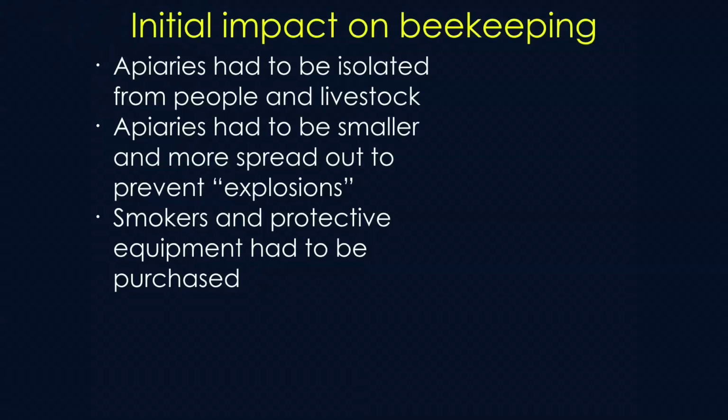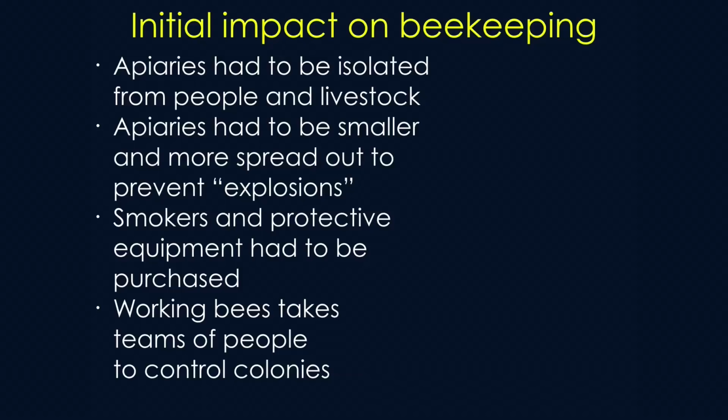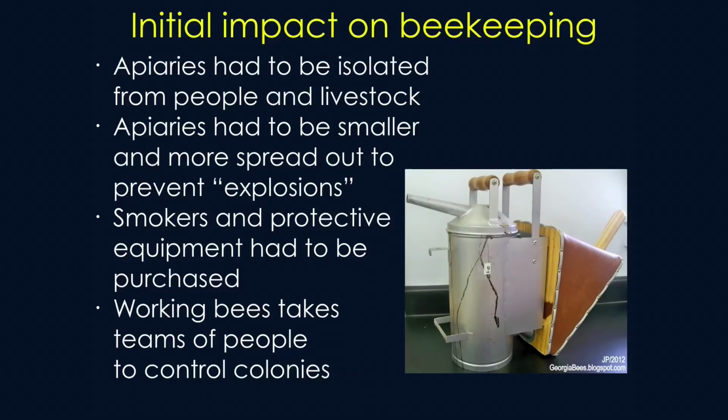Then people started purchasing more and more smokers, and very different kinds of smokers had to be purchased. And now in areas with Africanized honeybees, working bees takes a team of people. It's not just one person keeping the bees. Typically in Brazil, you have two people at the hive or more. One person's only job is to use the smoker. And the size of these smokers is maybe two or three times the size of a regular smoker. So that's one of the management practices that has completely changed.